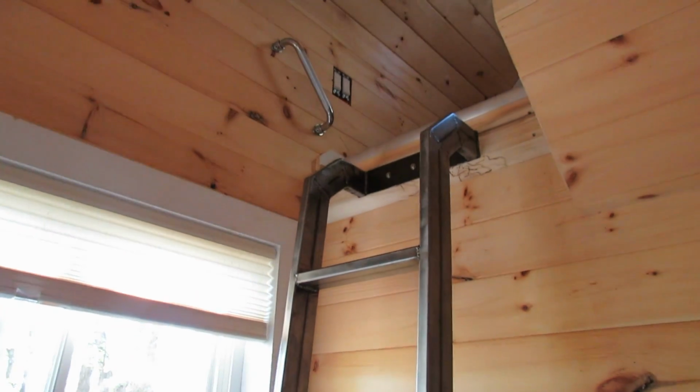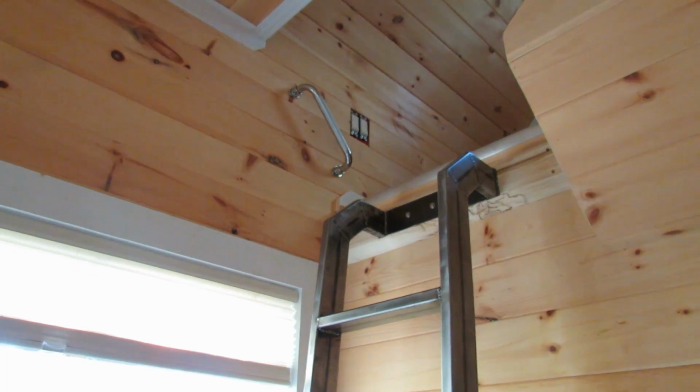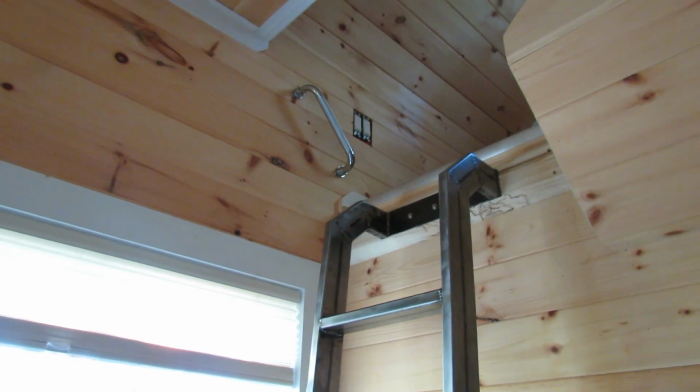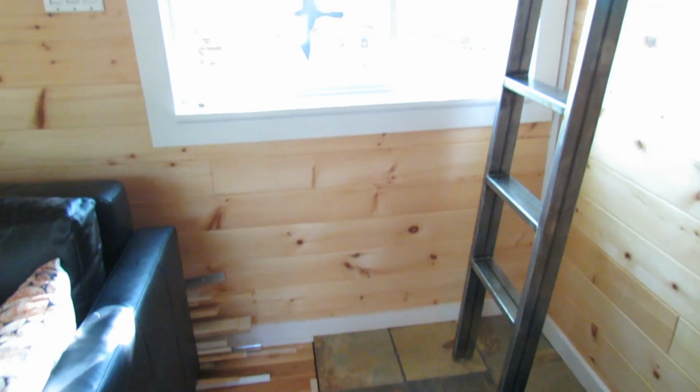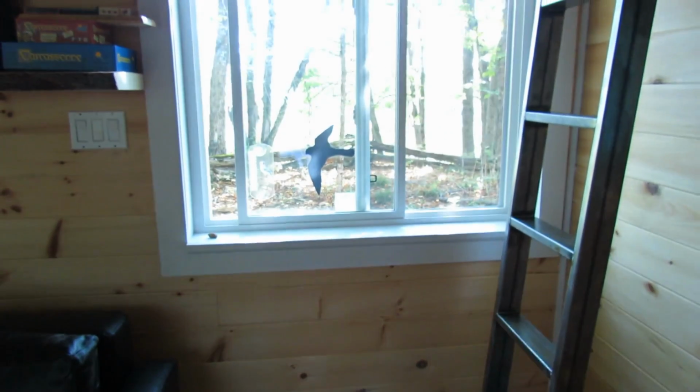And look at that. There's also a safety bar at the top, so if you have a little panic moment on top of the stairs, you can grab it on the way down. No more outdoor ladder. Look at all that extra space. It's wonderful.